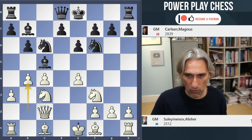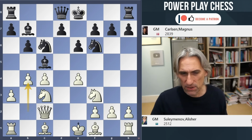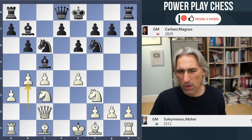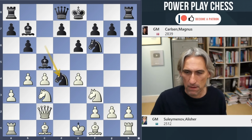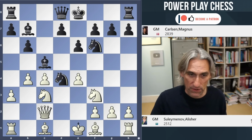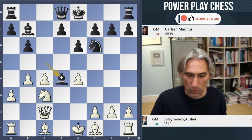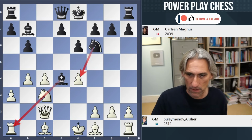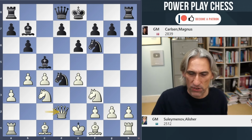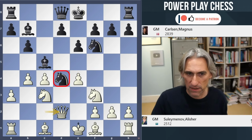And b4. Well, it's an interesting moment because I wonder if it had originally been Carlsen's intention to play knight d4 and then he thought better of it. Of course, if white exchanges, then this looks a little bit uncomfortable. The bishop is in excellent position, pressure on e4. But white can play queen d2, attacking this. Obviously the bishop is attacked as well.